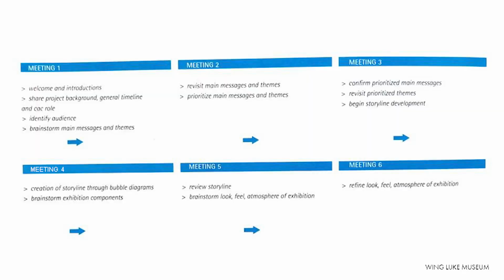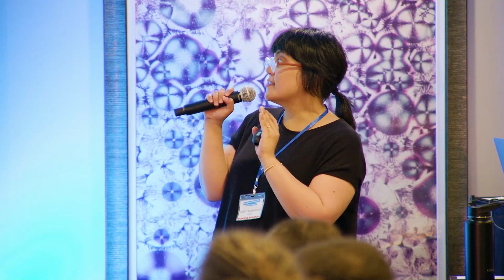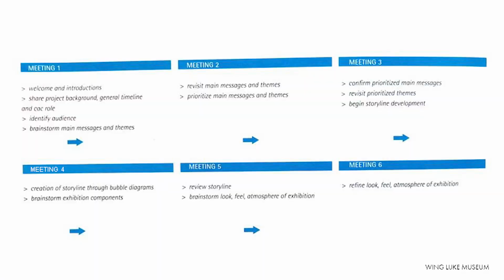And so again, in between each of these meetings, staff are working on synthesizing the information that's generated. Throughout the whole process, we always make sure to check in to say, hey, this is what we heard. Did I hear this correctly? So making sure that we are not projecting our own ideas into the mix. That always happens at the beginning of each meeting. So ultimately, we end up with a storyline that really tells the arc of the visitor experience.